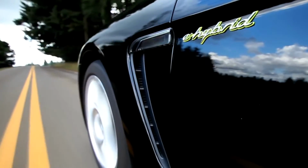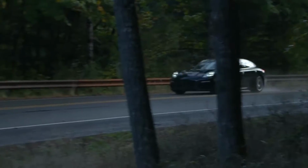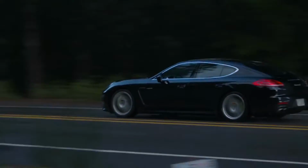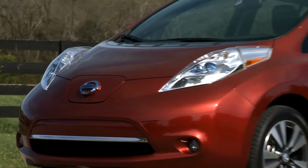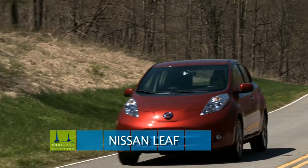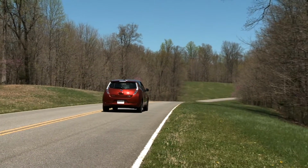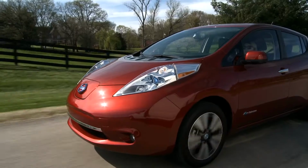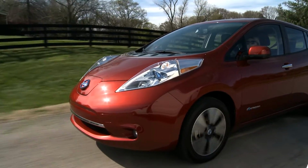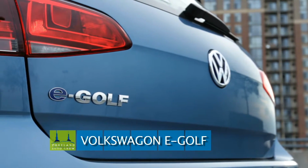All the green cars are in one place this year at the show, the Clean Tech Center. From some of the most expensive green cars like the Porsche Panamera Hybrid to everyday cars like the all-electric Nissan Leaf. Last year, Nissan sold over 30,000 Leafs. The Leaf is becoming a go-to car for people who have never considered electric and is even attracting customers as far away as Iceland.